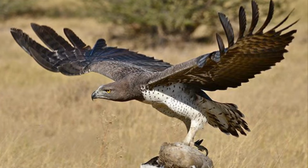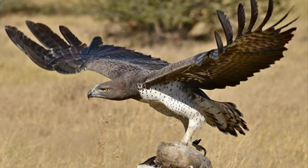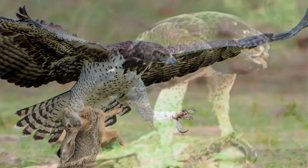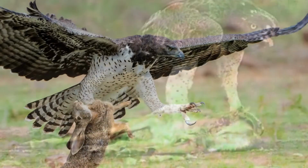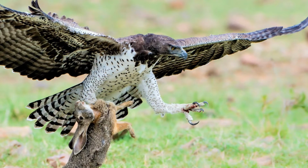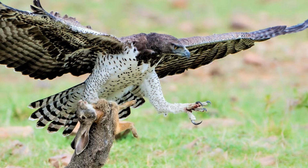In the wild, martial eagles hunt birds such as waterfowl or game birds, and small mammals such as hares and small antelope. In fact, when they hunt, the eagle dives with lightning speed, going into a slanting, high-speed dive called a stoop.